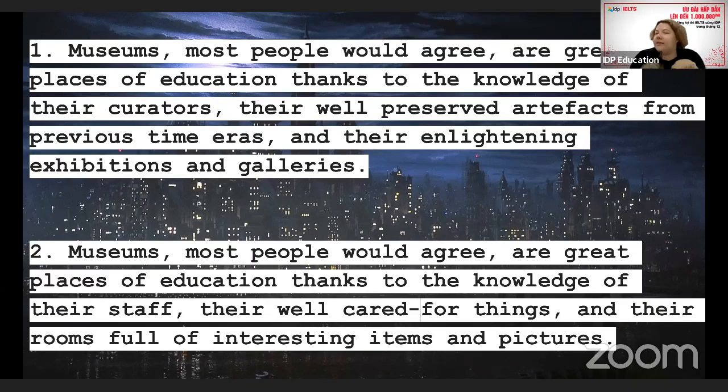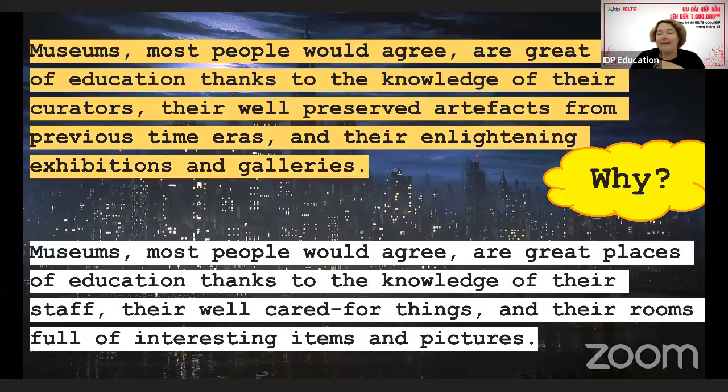Easier to understand. Is this the best thing that we want in an IELTS writing? Okay, it seems that the vote is coming. Oh, good. You are absolutely right. Sentence number one is better. But can you tell me why it's better? Any ideas? What is so special about sentence number one?